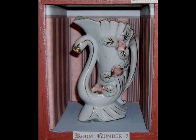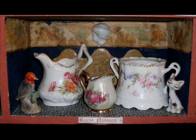It has the flowers that were raised up off the piece, which usually when you find them anymore, those flowers are severely chipped, as are the leaves. This one's not. It is in very good condition. I remember my grandma having several pieces not unlike this when her and Grandpa were alive and living, also here in Saginaw. Here we have room number 9, and this is really an interesting room.